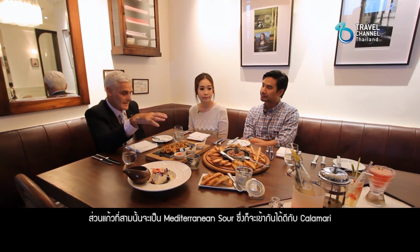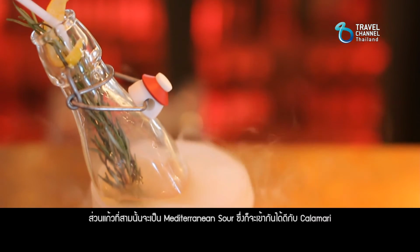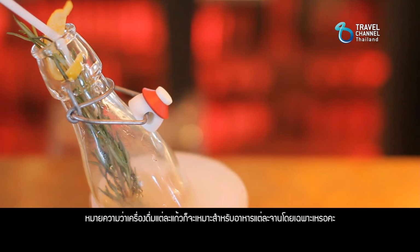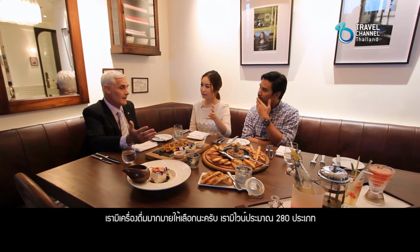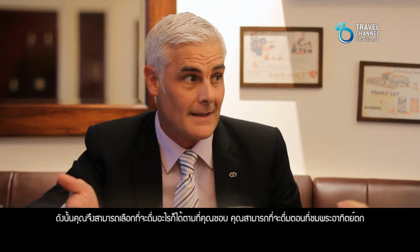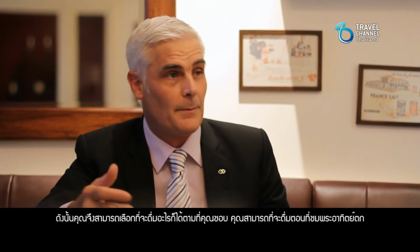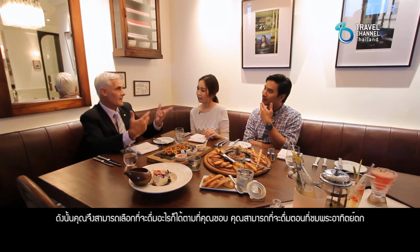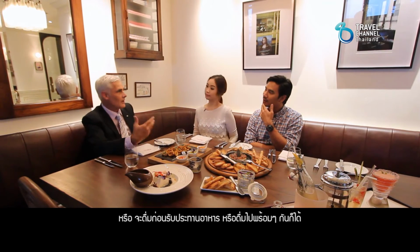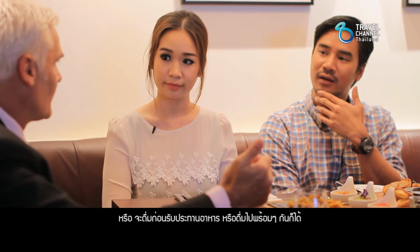So you really get the mix of the flavors. And then we have the Mediterranean sour, and that mixes really well with the calamari because the flavors mix really good together. So I think the marriages work really well. So each drink is for each plate specifically? We have so many different drinks up here. We have almost 280 different types of wines, so you can really pick anything you like. And it depends on the sunset. You can come watch the sunset and have a few drinks and some aperitifs before dinner and then work your way through the apartment, which is a nice concept as well.